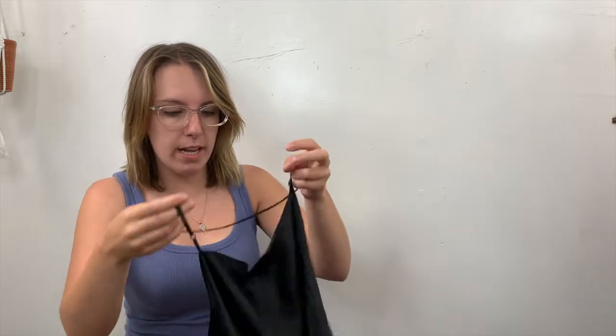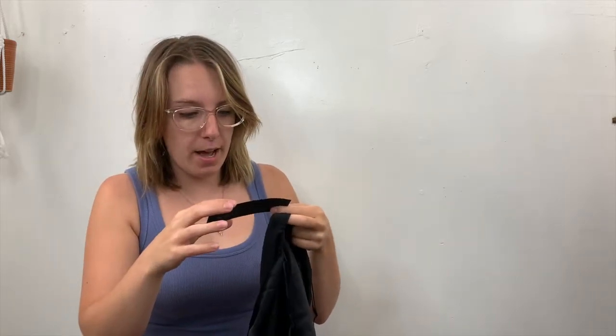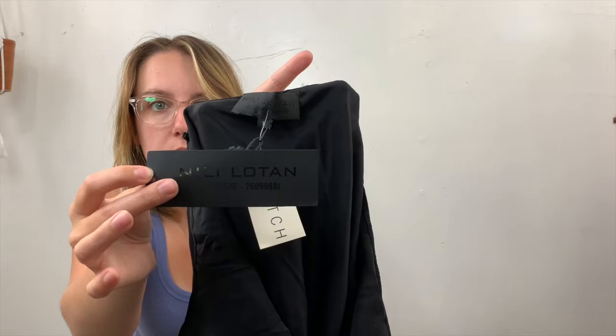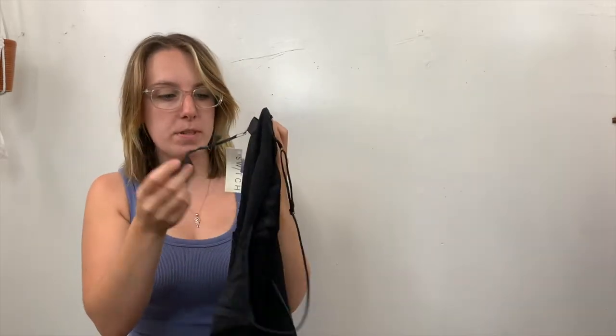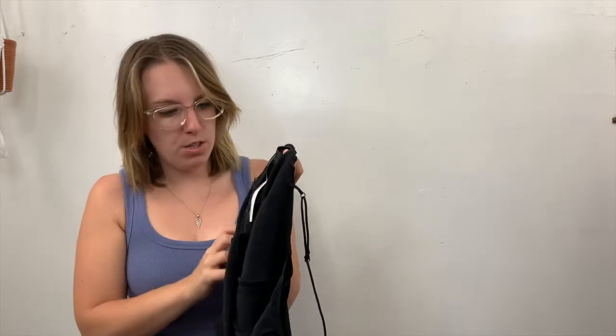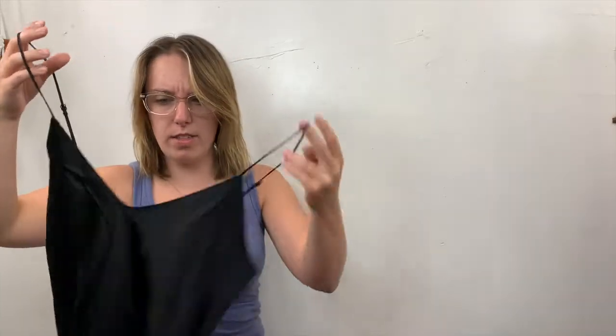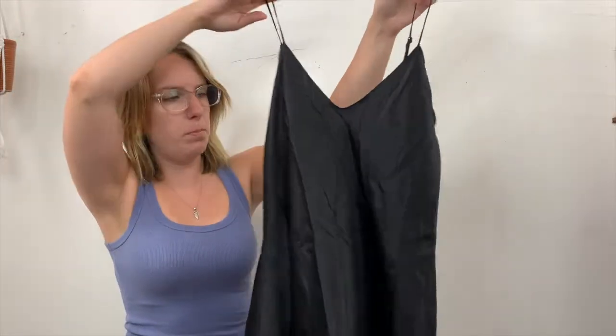Next is a piece I was really excited to find. This is also a new tags piece. This is a designer piece. It originally was $295, and it's Nali Latan. I'll show you the tag. That's what it looks like. So this one is a size large. It's 100% silk. And it is the Isabel Cami. So it's originally from a place called Switch, I think. It has a tag piece cut off. I'm going to have to look that up as well because I don't know what kind of a store that is.